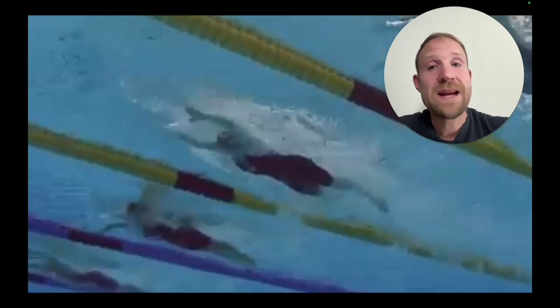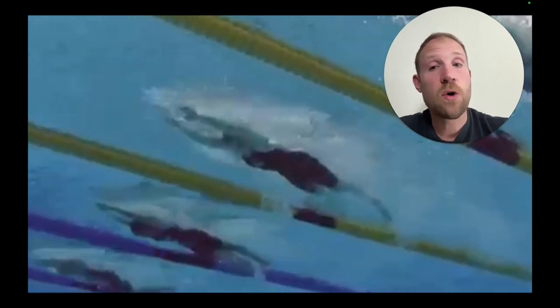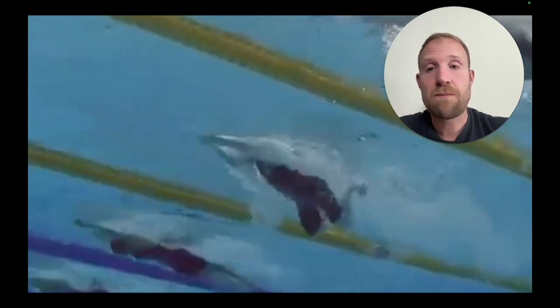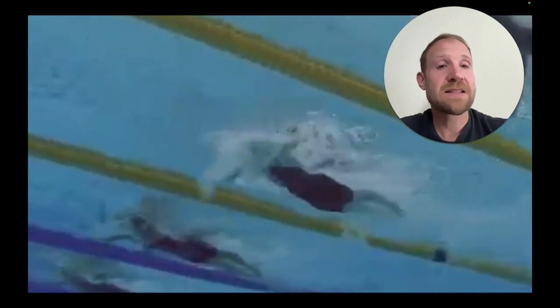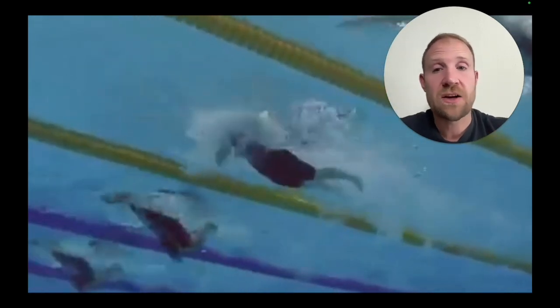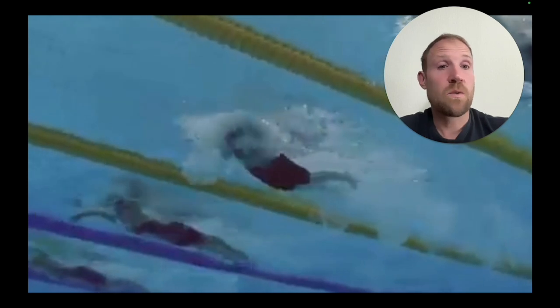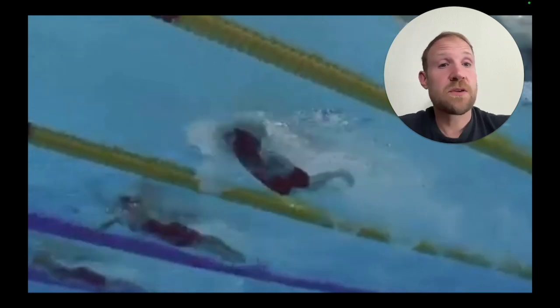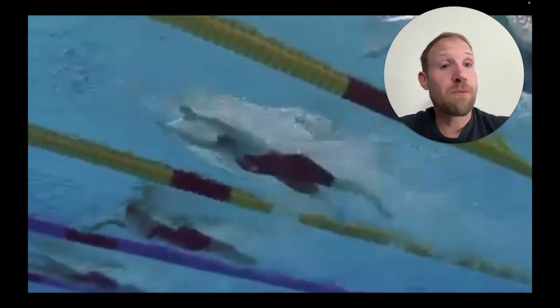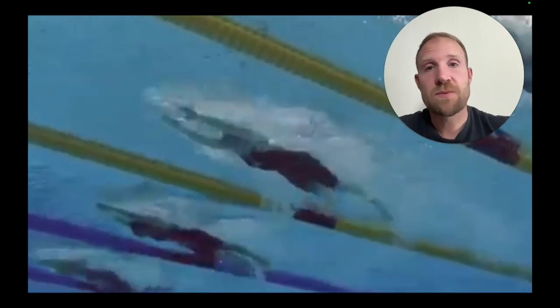So if she has to wait to get back in line, that's just going to slow her stroke rate down unnecessarily. And so the more that she can get back in line with the head and the hands at the same time, everything's going to happen faster. She can get into the next stroke cycle faster, and she's going to spend less time in this position, which is going to be creating a lot of resistance. So the faster she can get back in line, the more speed she'll create, because she can keep the rate up and she'll create less resistance.